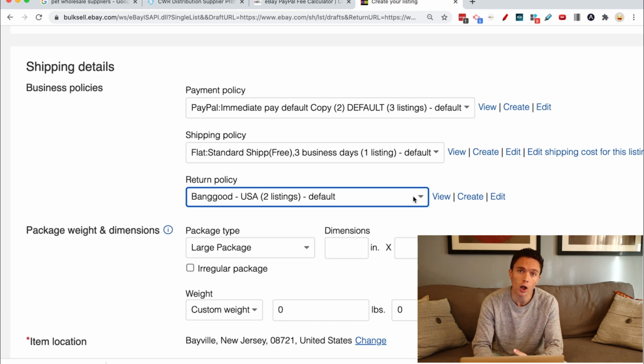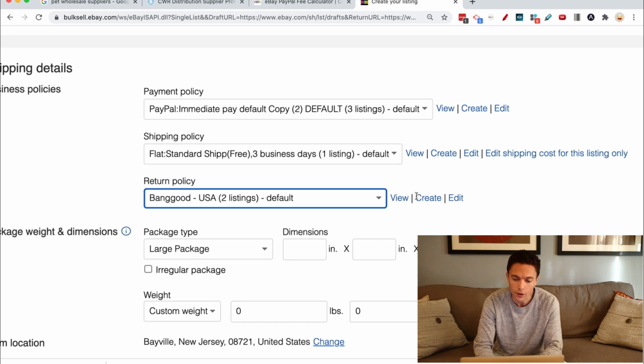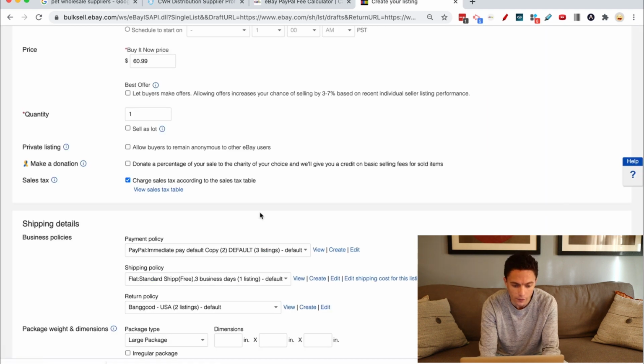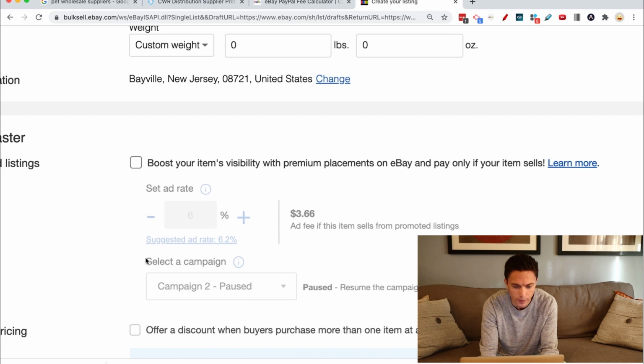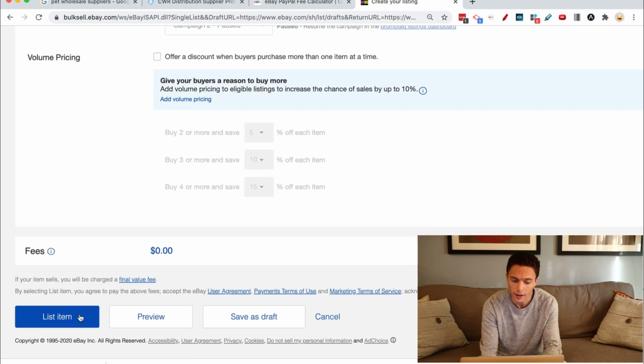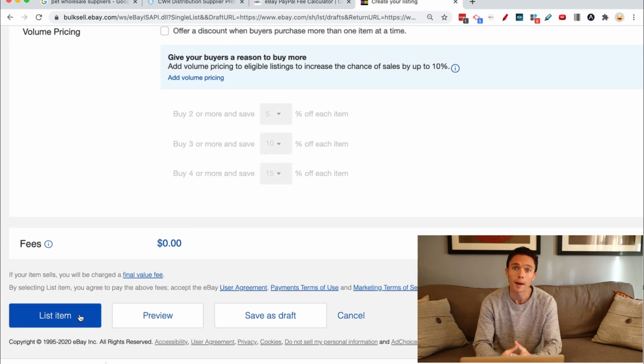Some of them might have longer shipping times, some of them might have shorter shipping times. Some of them have different rules with returns as well. So if your rules differ for your new supplier, you want to create a new business policy for them and make sure that it matches up according to what your supplier offers. Coming down a little bit further, do you want to use promoted listings? I'm not going to do that at this time. That's an option though. And then once you're ready, you just click list item down at the bottom and boom, you now have an item live on your eBay store.